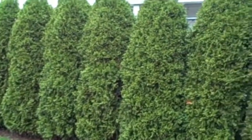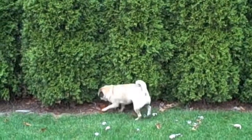Row of trees. Some sort of roof. Fairly long. Check it up against the size of a standard pug. Hi.